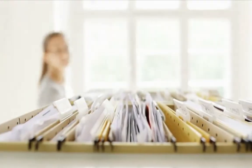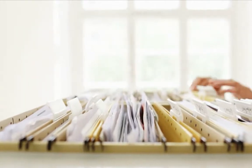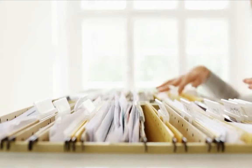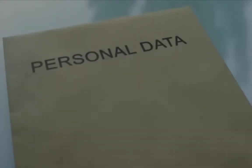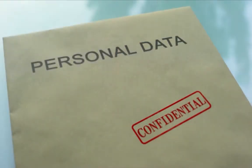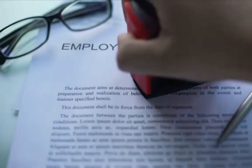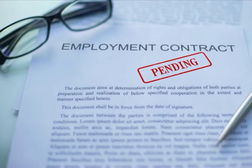Many businesses have relied on the same filing system for years, and many of these are based on hard copies, paper files stored in filing cabinets. Confidential documents, including HR records, are vulnerable to many factors that could expose the company to litigation due to governmental regulatory compliance violation.